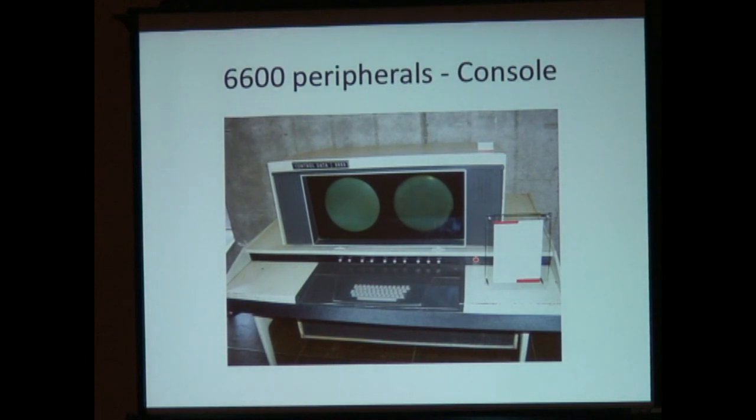Right. So looking at the peripherals. That is the console. It's very similar to an ICL Opera M. Well, it looks similar. It's got two screens and one keyboard. That's pretty much where the similarity ends. This is not a scanning display. This is a display where the electron beam that actually lights up the screen is deflected to write the characters. Think of it as a graph plotter with a pen.